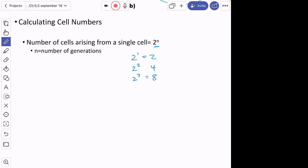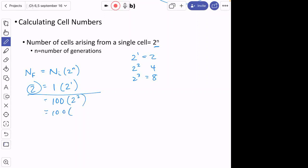If we put that into a formula, our final count is going to equal the initial number we start with, times 2 to the n. If we try plugging in some low numbers, say we start with 1 cell and we want to know after 1 generation, that gives us 2. Easy enough. If we start with, say, 100 cells and we want to know how many cells we're going to have after 2 generations, that's going to equal 100 times 4. Our final count is going to be 400 cells.